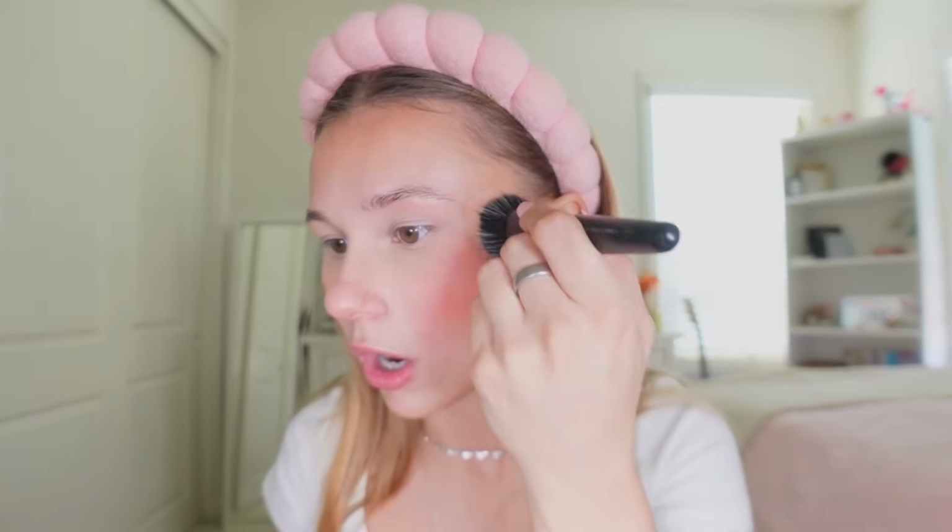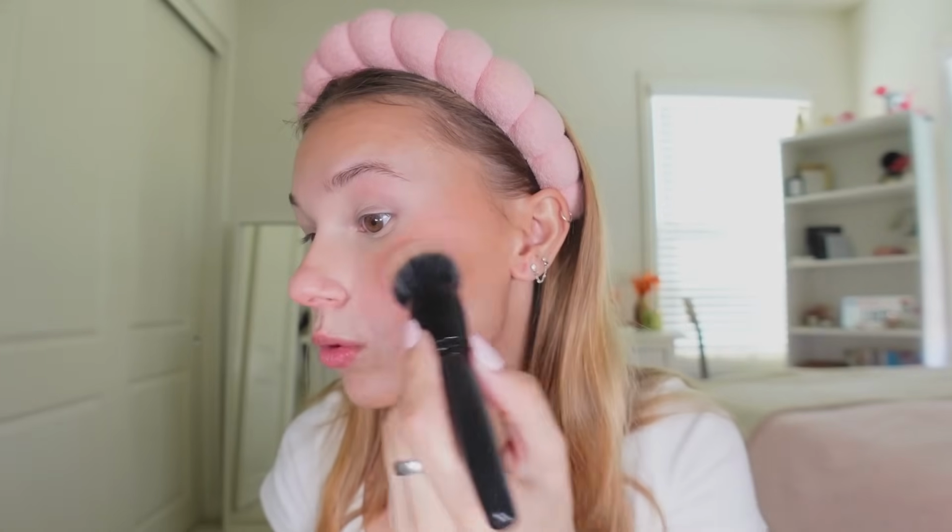And let me show you guys. So I just dip in with my e.l.f. stipple brush, and I just kind of put a little bit on my hand at first. I just put way too much. It's very easy to put too much on, which is one thing I don't love about it, but it's also good that it is this pigmented because I've had this for over a year and a half. It looks barely touched. And it's just such a pretty shade.